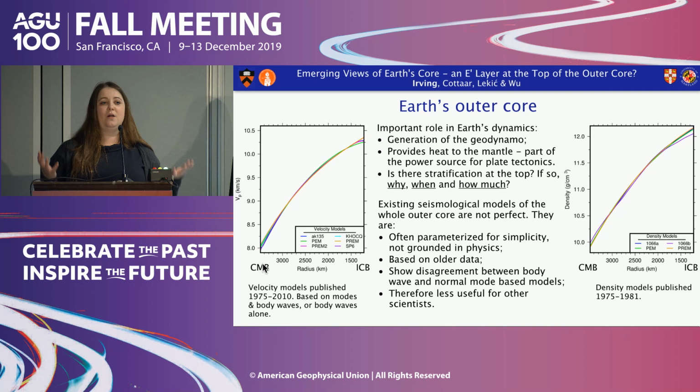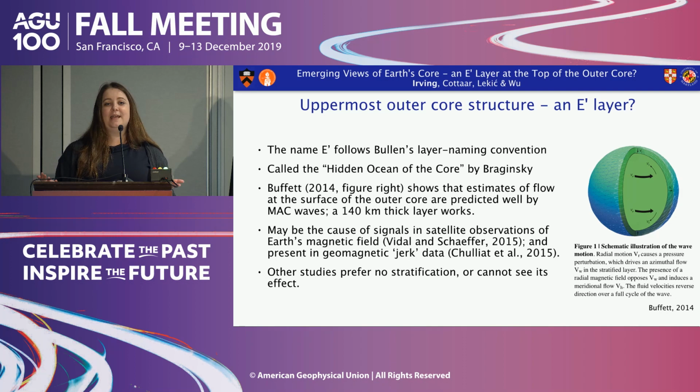Let's now talk briefly about this possible layer at the top of the outer core. I'm going to be calling this layer an E-prime layer. This is just following Bullen's traditional notation. But Brzezinski had a much more poetic phrase. He calls it the hidden ocean of the core. If this layer exists, and there is dynamical evidence to support its existence, it's of the order of tens to hundreds of kilometers thick. There is evidence from observations of things like Mach waves.